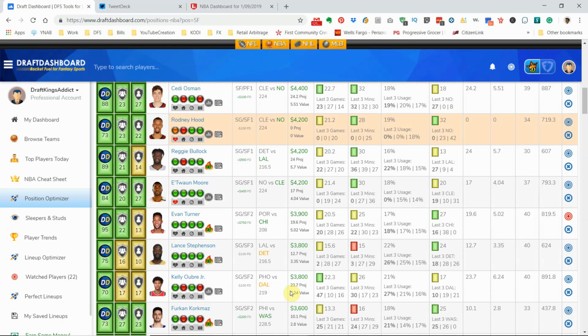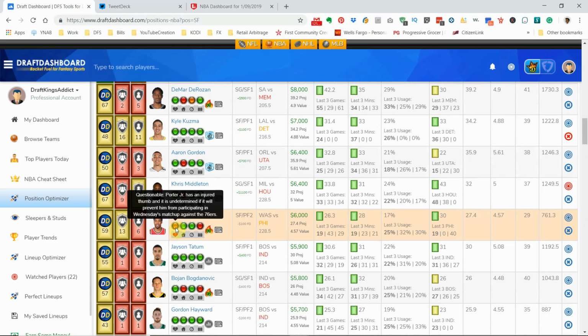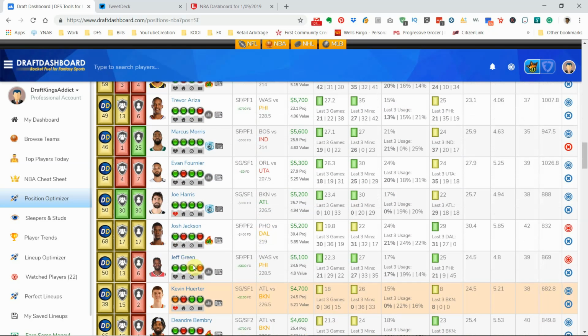All righty, we already talked about Evan Turner. Like I said, I like Green. If Otto Porter, who right now is questionable with some kind of issue with his thumb the other day, doesn't play, I like Green. All right, Jeff Green right here. So that's the Green that I meant to pick.